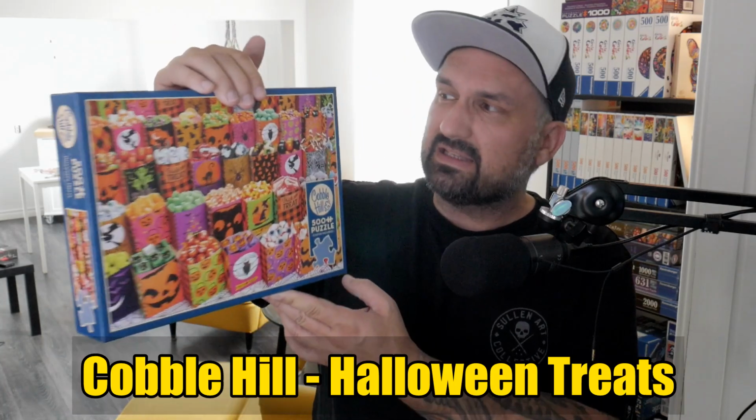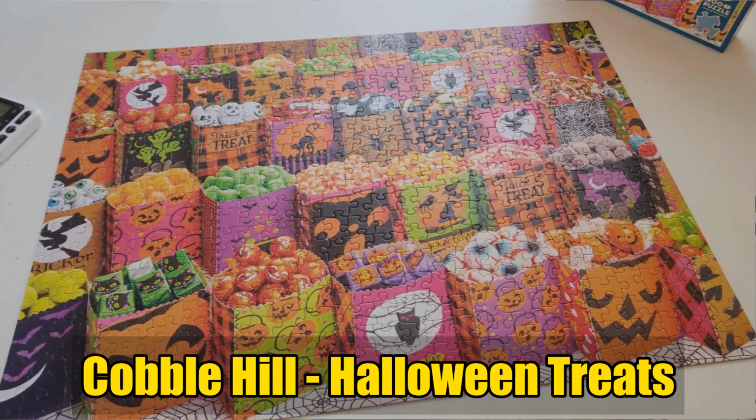Hey guys, I'm back. This is Halloween season, week 2. We're back with another Halloween puzzle. This week is the Cobble Hill, and it's called Halloween Treat.